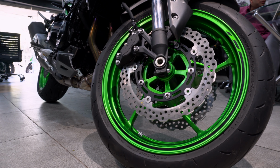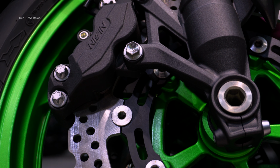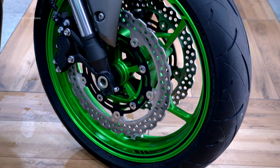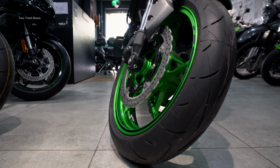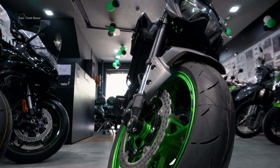Braking duties are handled by dual 300mm disc brakes with radial mounted 4-piston calipers up front. These provide excellent bite and stopping power, and of course you have dual channel ABS for added safety. The front tire is 120 by 70 section, 17-inch, wrapped around a lightweight alloy wheel, and Kawasaki recommends keeping the pressure at 36 psi. A well-balanced setup for both street and spirited riding.